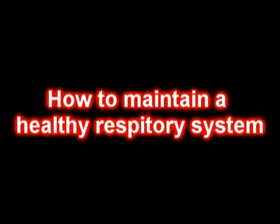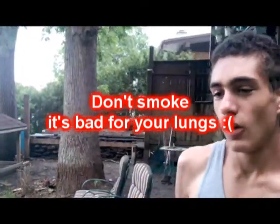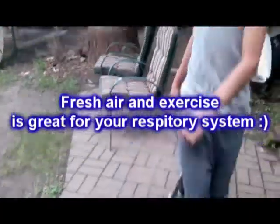Here's some tips on how to maintain a healthy respiratory system. Don't smoke, it's bad for your lungs. Fresh air and exercise is great for your respiratory system.